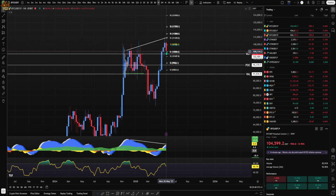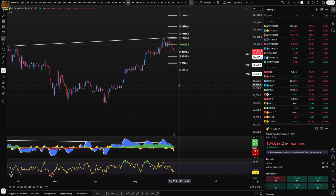But for now, we will have to keep an eye on it. As long as we don't go below that value area high right here and we keep above that range, then everything will be fine in my opinion, and we will just get a bounce. But once we start breaking below, then I'm expecting price to maybe do something like this, as you can see. So very cautious here for a long trade basically.